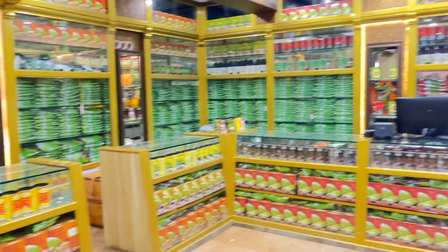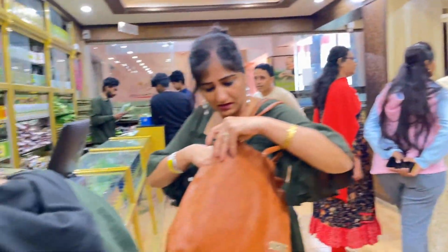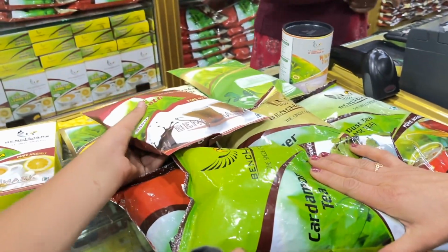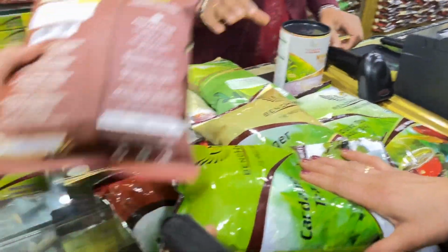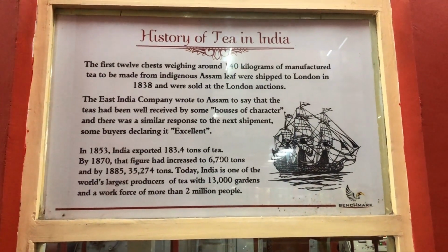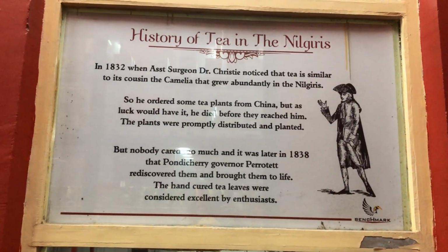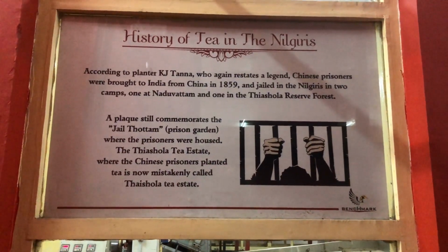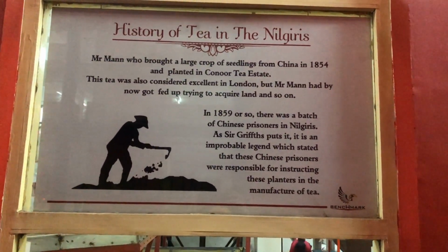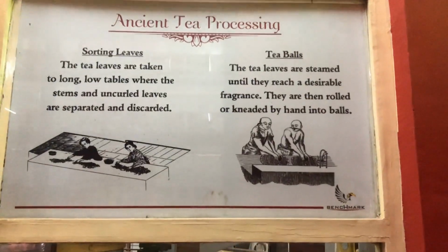We have an older combined package. Sorry? 260. 260. Half kg 260. Superiority with regards to manufacturing are the most care and best explained about the tea is an aromatic.